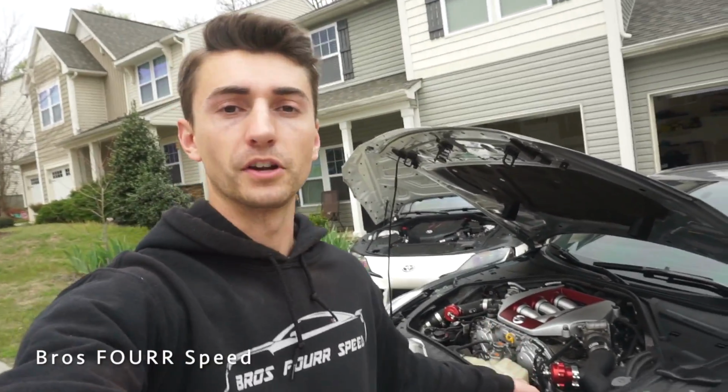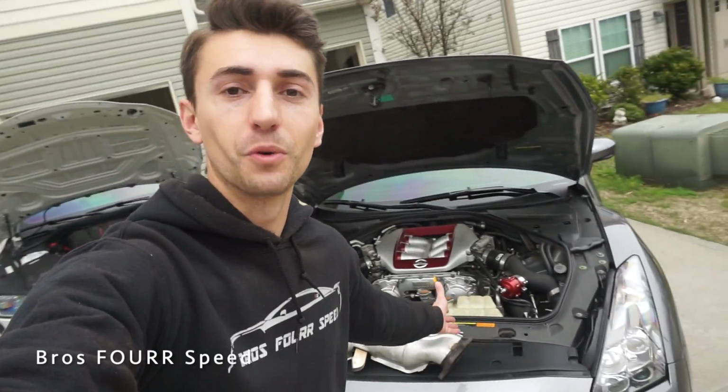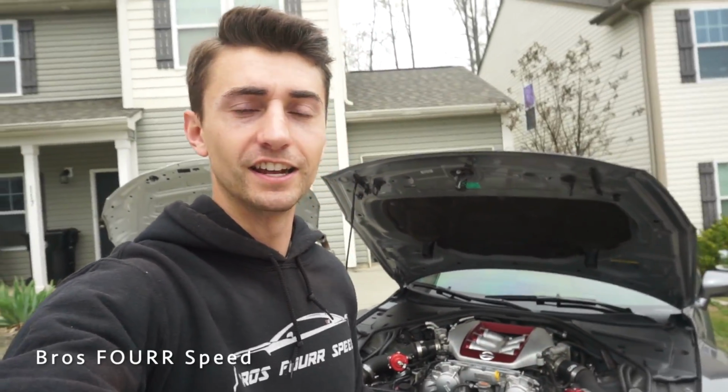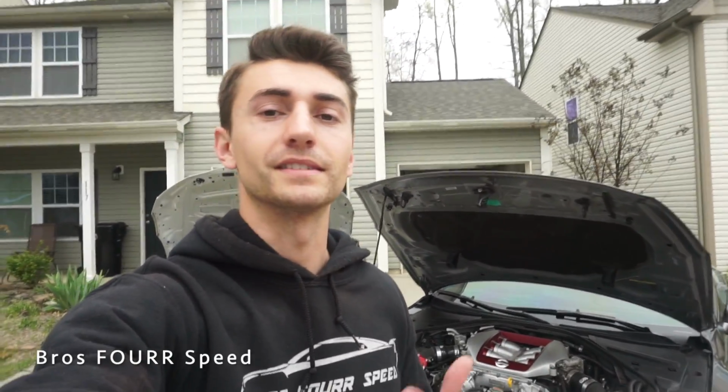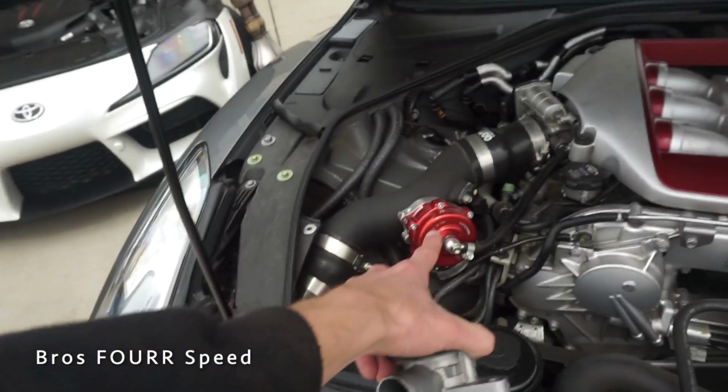And these you can upgrade. You can have stiffer springs, so if you are upgrading the boost, this car is running 20 psi, stock is like 13, so I have more boost going through these pipes than stock. And the stock one, there's no real way to upgrade this or anything, but these ones are designed to hold a lot more boost.